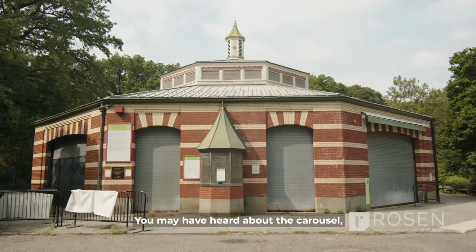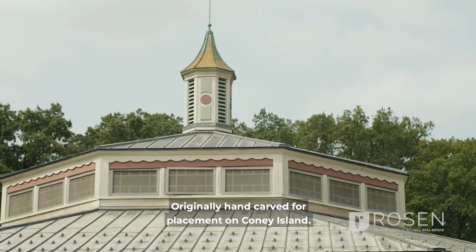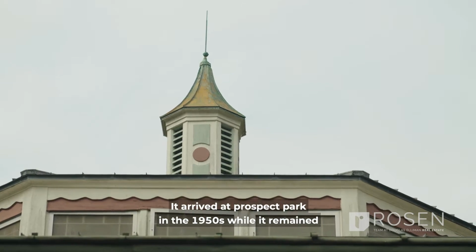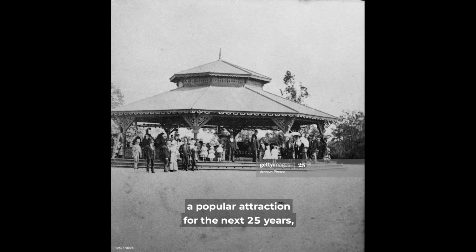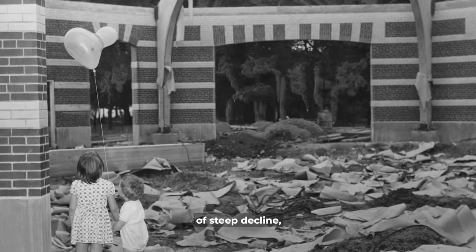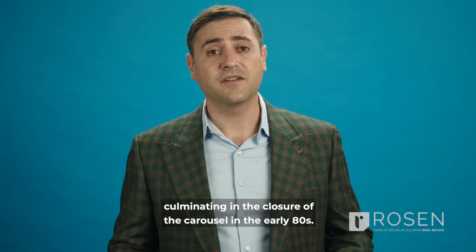You may have heard about the carousel, but did you know that there almost wasn't one? Originally hand-carved for placement on Coney Island, it arrived at Prospect Park in the 1950s. While it remained a popular attraction for the next 25 years, the entirety of Prospect Park entered a period of steep decline, culminating in the closure of the carousel in the early 80s.